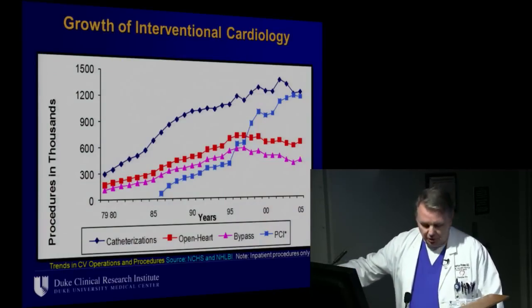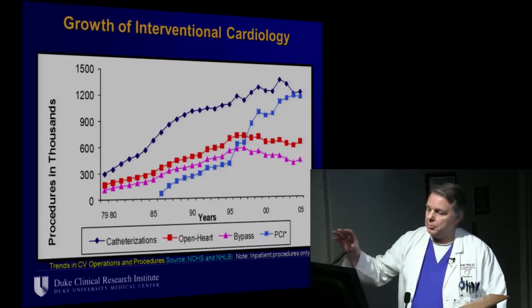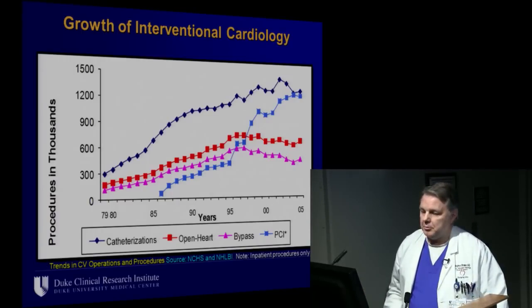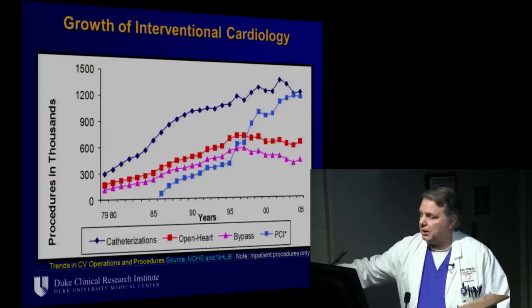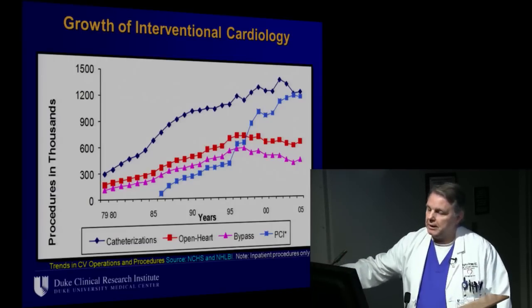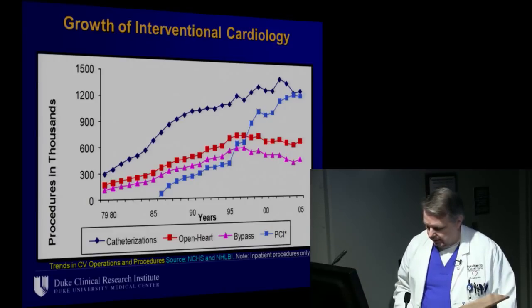So PCI, or interventional cardiology, has really had a tremendous change in the United States and worldwide over the last 2 decades. This slide gives the idea of the number of open heart surgery procedures, bypass surgery, as well as PCI. And what you can see here is fairly interesting. PCI was first developed in the late 70s, really didn't take off until the mid-80s, and then there was a big jump in the mid-90s, mostly related to the availability of stents that made this a much more reproducible type of procedure. You can see that bypass surgery in pink hasn't really increased that much. It actually sort of stabilized in the mid-90s and has been on a slightly downward trajectory since that time.